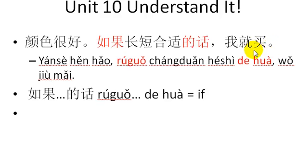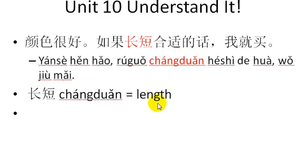Okay? So now we got to find out what this 长短合适 means. 长短 means length. 长 means long, and 短 means short. These two characters together translate into the English word length, 长短. A lot of Chinese words really make sense. For Chinese, the word for length is made up of the word for long and the word for short. So if the length is 合适, then I will buy it.